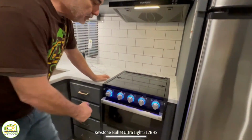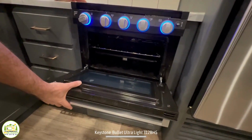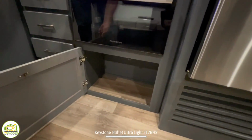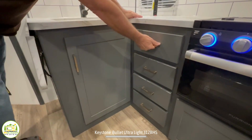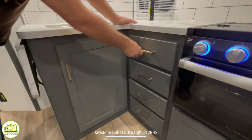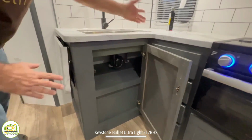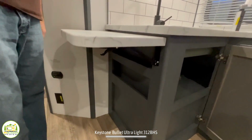Now down below your 3-burner stove, you've got a real oven down here. So if you want to throw a pizza in and enjoy that, you certainly can. Then below that, we have even more storage space for all your pots and pans. Finally, we have a bank of 4 drawers here, and these are really good sized drawers. You can fit all of your kitchen utensils in there, and then you've got a little bit more storage under the kitchen sink as well. And finally, if you need more countertop space, there is an extended countertop right here on the end.